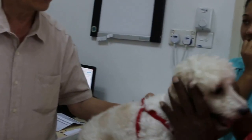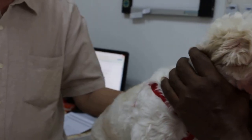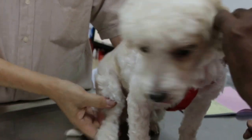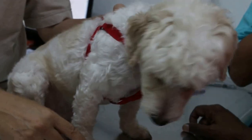Then the other thing we were talking about, the eye discharge. Actually, it could be part of the allergy syndrome, allergy to food or other chemicals. Because not only the eyes, the ears are actually quite painful. You put it down, and then you always use the leg to rub. Every day, right? So this is part of allergies. And then the paw licking also.